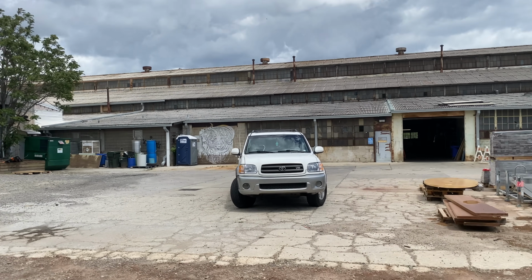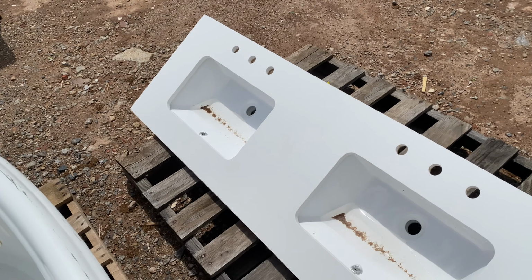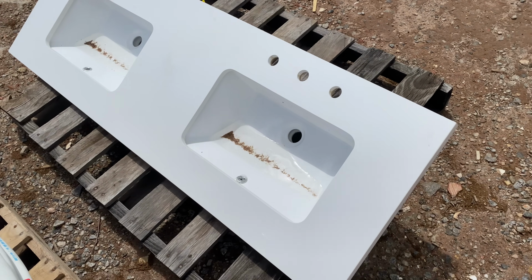So we open on kind of a junkyard vibe, but with some good finds. This quartz double vanity for $275 is clean and simple and a good price.